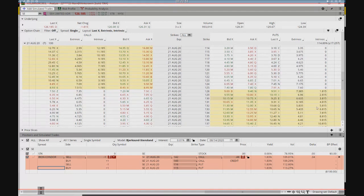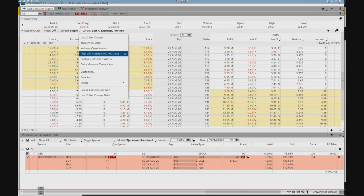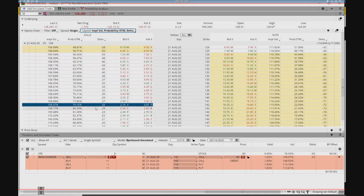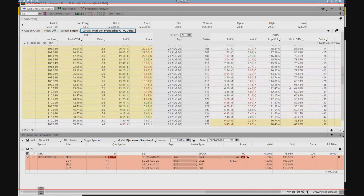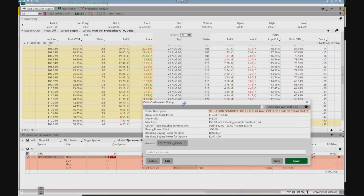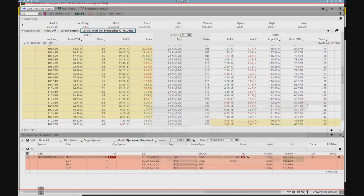Thomas, how reliable is your analysis? You see, I structure analysis based on what I see here. I know you all love to use probabilities out of the money. My 142 is 79% out of the money. My 116 short put is how much? 66% out of the money. My return over risk is about 65 to 70, easily about 85%, 90% return over risk. Win 42, lose 58. So this trade is 100% valid.